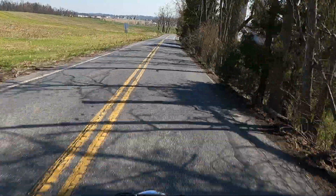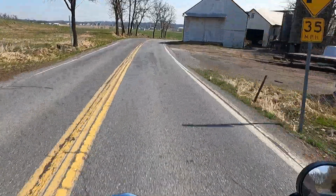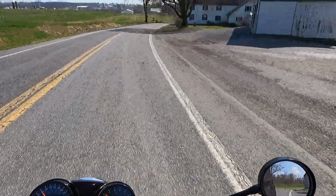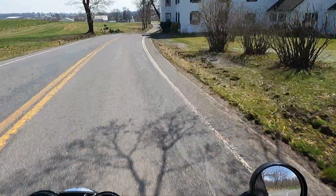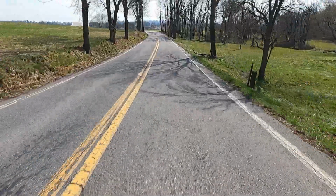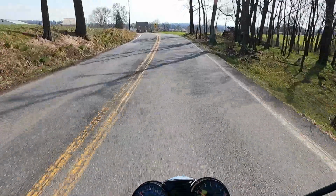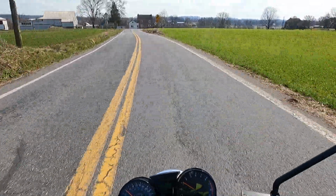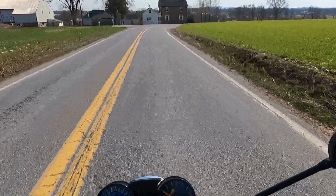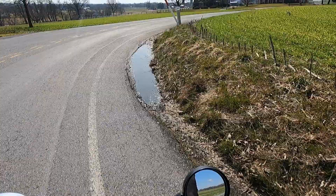As long as I keep the pace to a reasonable level with this KZ1000, everything really goes well. If I start to push it, I'm reminded that it feels a little bit on the top-heavy side. It feels like it kind of wants to stand up in certain situations, and it just reminds me, hey, back it down. You don't need to be ripping it up that much.